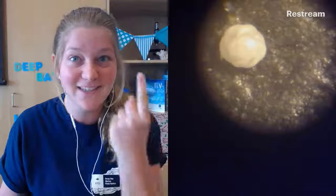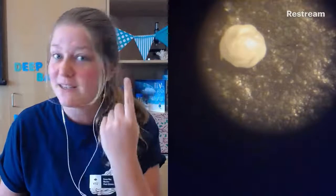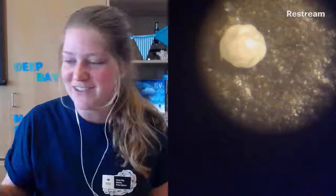So forams are really amazing creatures that we would not be able to see without a microscope. They can range from being very, very tiny to actually being almost 20 centimeters in size. But they're single-celled organisms. They have this one cell, and from that cell, they create a shell. And you can see the shell here, and we call it a test.